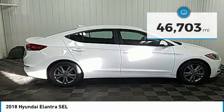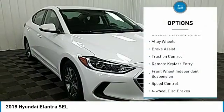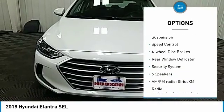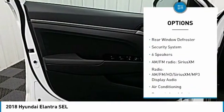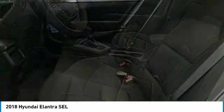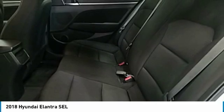Here are some of this vehicle's great options: electronic stability control, alloy wheels, brake assist, traction control, remote keyless entry, front wheel independent suspension, speed control, four-wheel disc brakes, rear window defroster, security system.